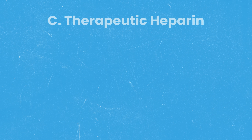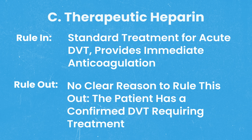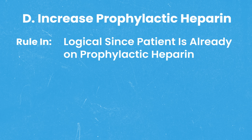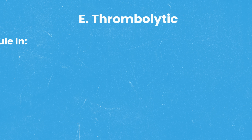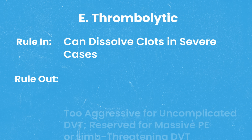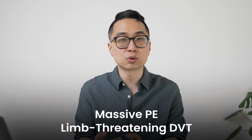For C, therapeutic heparin, the rule in is that this actually is the standard treatment for an acute DVT. So it's like, great, this actually would provide that immediate anticoagulation. The rule out is, actually, no, that sounds pretty reasonable, so I would keep this answer. For D, increased prophylactic heparin dose, the rule in is, well, that might seem logical since the patient's already on prophylactic heparin. However, the rule out is that prophylactic dosing, even if you increased it, is going to be insufficient to treat the established DVT. And so therapeutic dosing has just a completely different protocol. For E, thrombolytics, the rule in is that it can dissolve clots in severe cases. The rule out is that that would be way too aggressive for an uncomplicated DVT. That would be reserved for something like a massive PE or some sort of limb-threatening DVT.